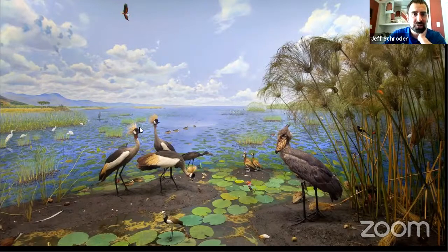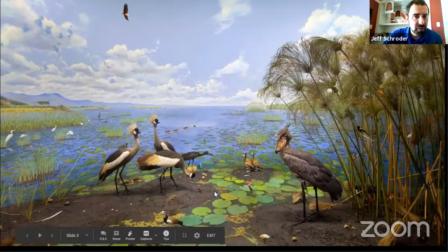An oyster catcher. Jamie, good question. It looks a lot like an oyster catcher. I'm not sure, it's something I'd have to look up. I don't think that's an oyster catcher. I think it may be some kind of plover, but it's a similar little bird there. Great questions about that diorama.